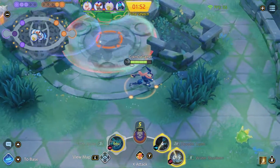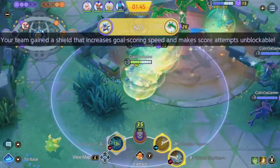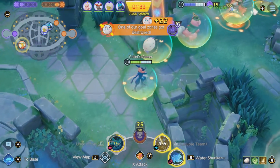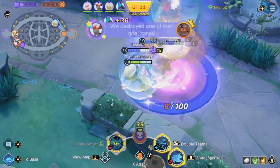Yeah, see, my ultimate's already back at 63%. 65 now. So yeah, it's very, very quick charging, which is always nice. Oh, and now they lose. Yeah, go ahead and keep capturing our zones. I don't care. We're about to blast these zones over here. Look at them all over there.